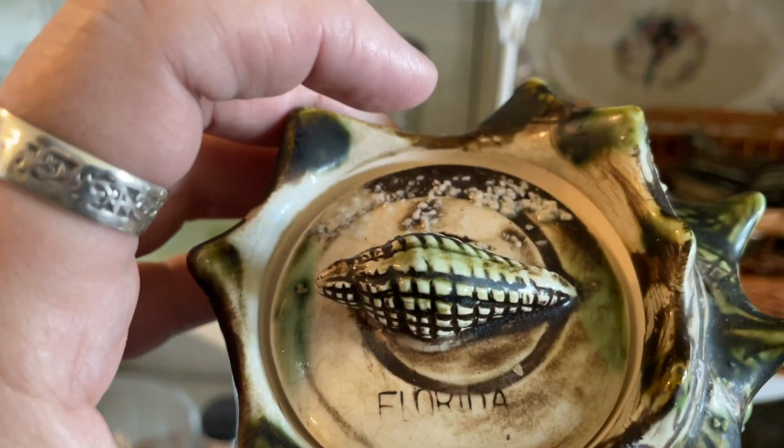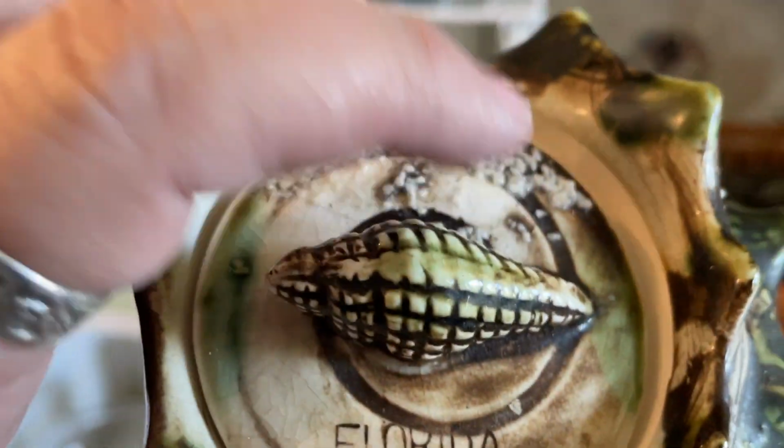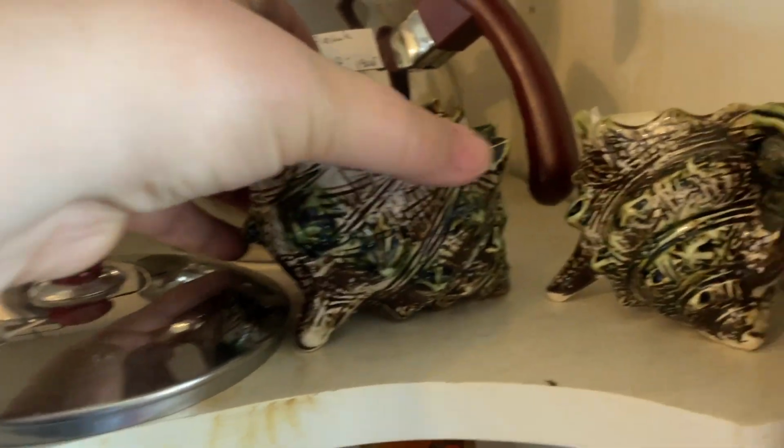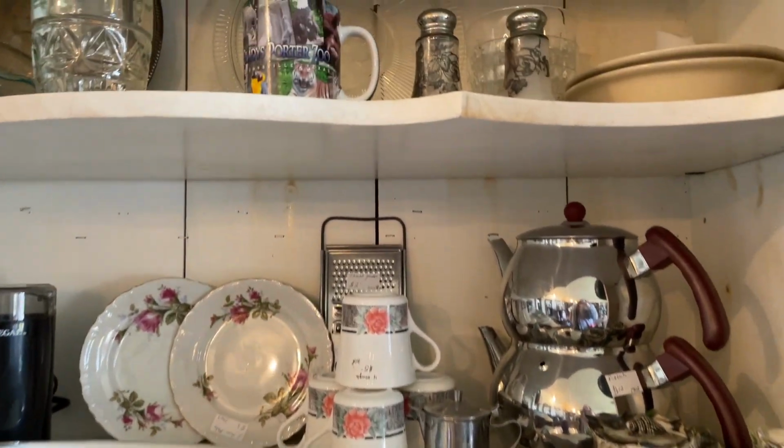And I ended up finding something very similar. Oh, look, doesn't it look like sand on them? I thought that was such a neat quality about them. But I did find something that matches these recently, and I'm going to share that with you as well at the end. So stick around for that. But right now we're going to continue to shop.